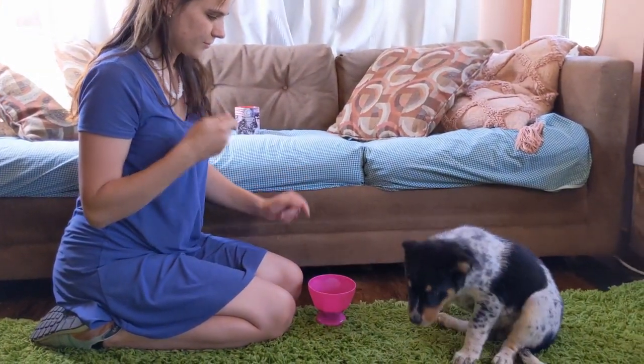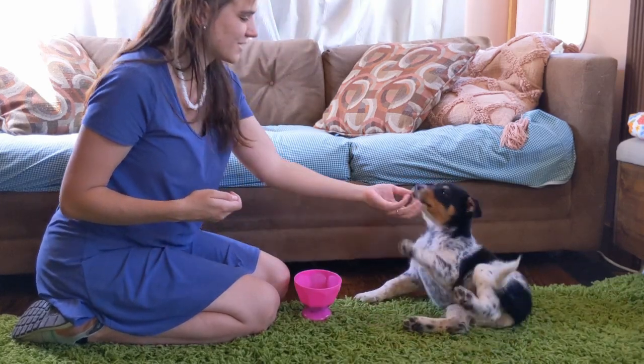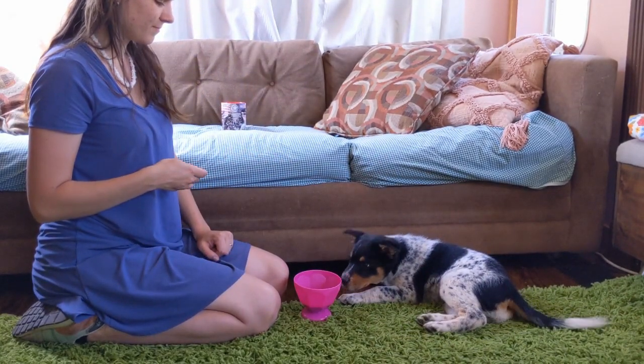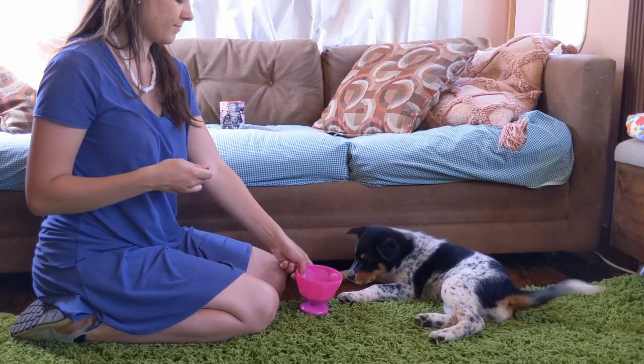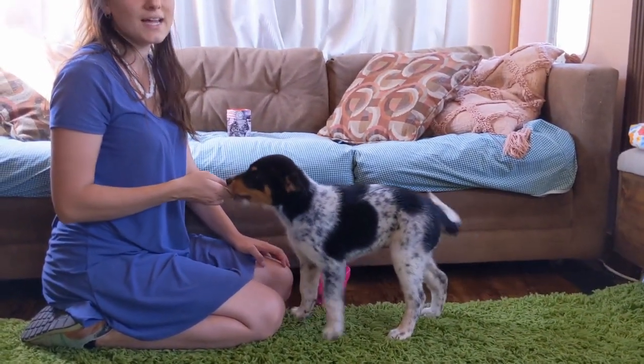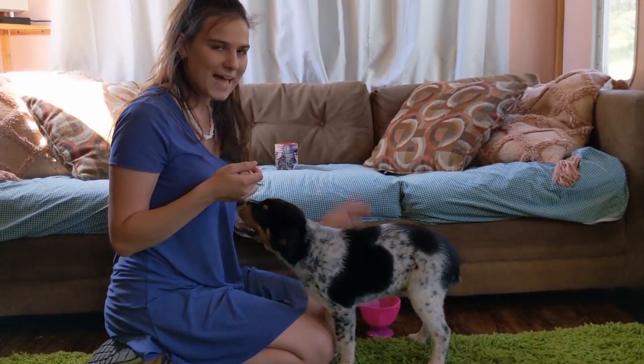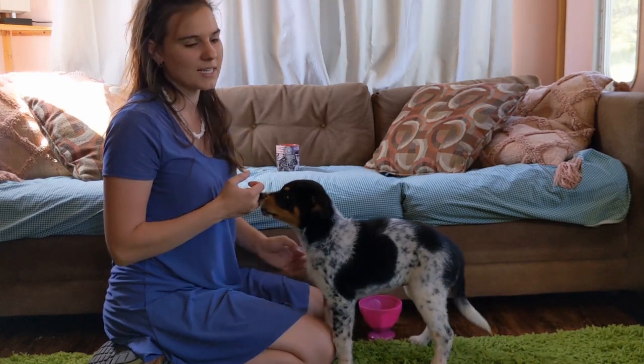Leave it. Good girl. That's my good girl. You're the smartest puppy dog in the world. Yes, you are. Good girl. So now she has the idea. She doesn't exactly know what leave it means, but she knows that she's not supposed to be touching the food. And that is a start.